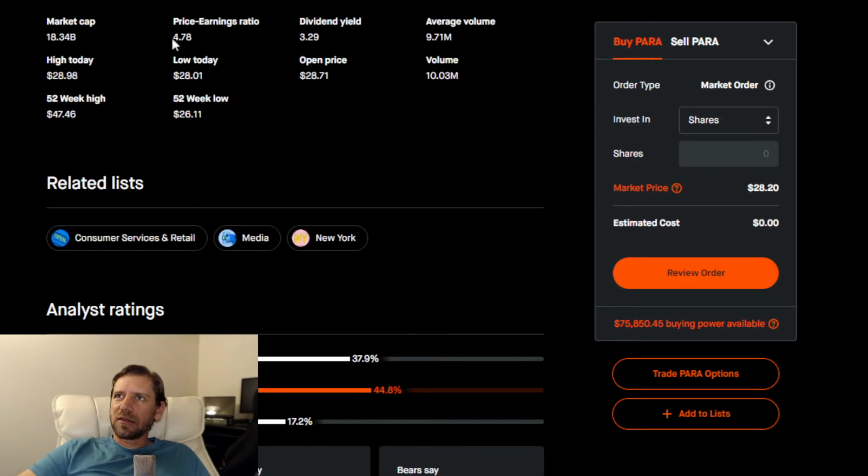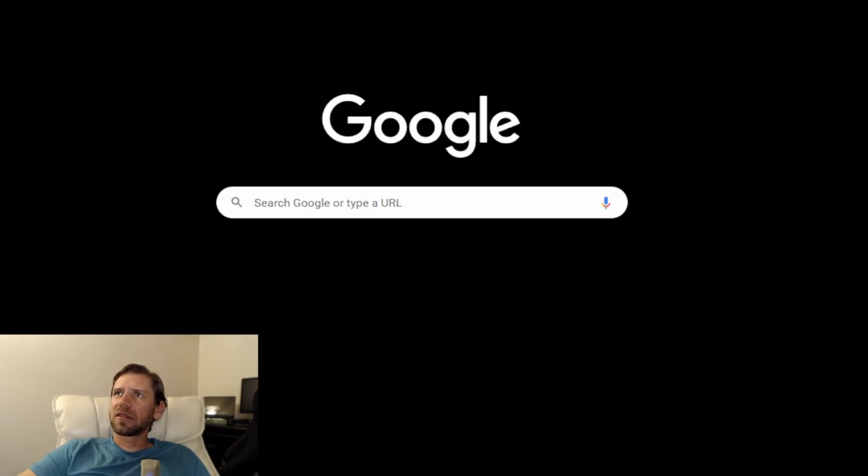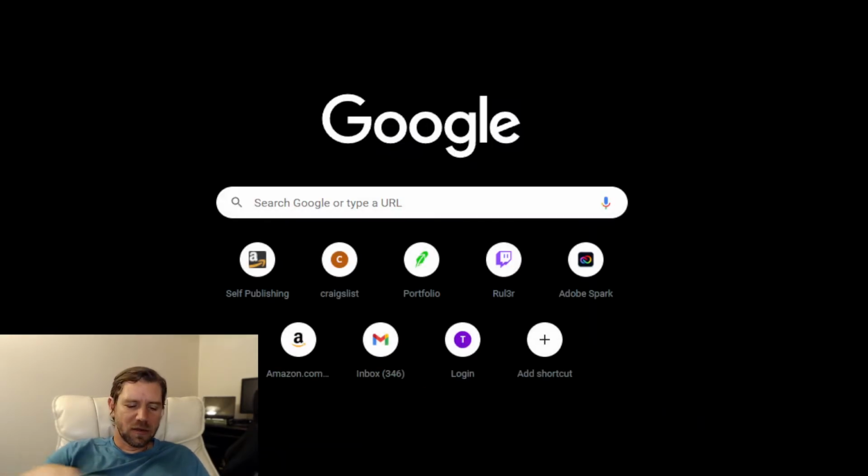Look at this price to earnings ratio. Boom. They actually pay a nice dividend. They do have quite a bit of debt. So about more than half their market cap, I think, is debt. I could check that, but let's see. Let's go to stockanalysis.com and check it real quick.